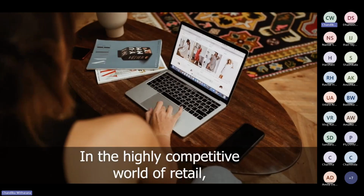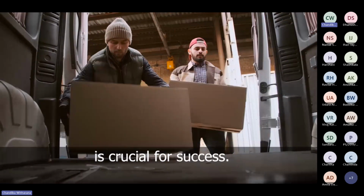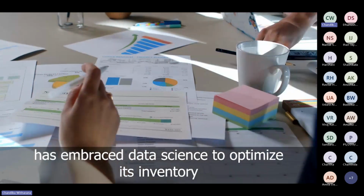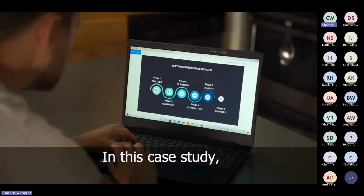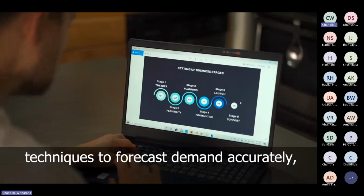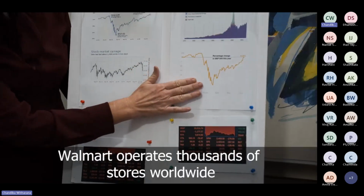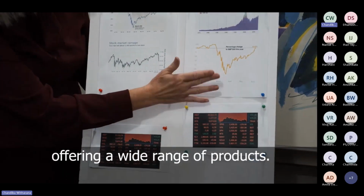In the highly competitive world of retail, efficient inventory management is crucial for success. Walmart, one of the largest retail giants globally, has embraced data science to optimize its inventory and supply chain operations. In this case study, we'll explore how Walmart leverages data science techniques to forecast demand accurately, reduce costs, and improve customer satisfaction.